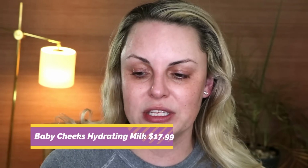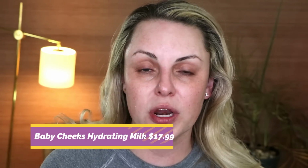But they do have something called Baby Cheeks, which is so cute. It's an all-in-one hydrating milk. It has coconut water and bamboo extract in it, and it's basically for dryness. So it is in theory an essence. It is a hydrator. I really have been enjoying this.